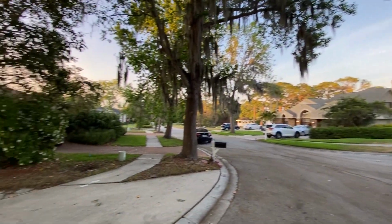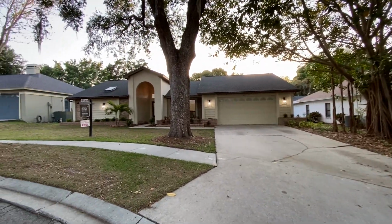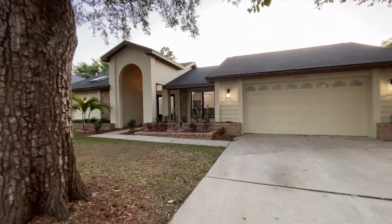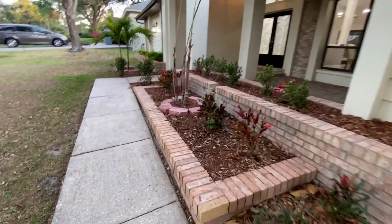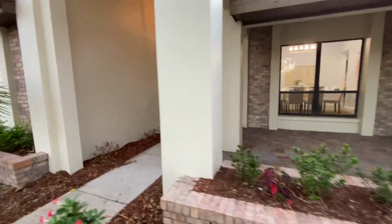Today, we are looking at this stunning 4-bed, 3-bath home with a screened-in pool and an oversized 2-car garage, along with gorgeous water views of Lake Tarpon. We'll do a walkthrough of the entire house, and afterward, we'll take a drive around the neighborhood.